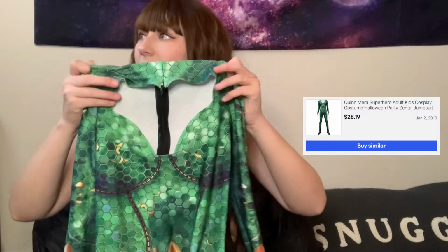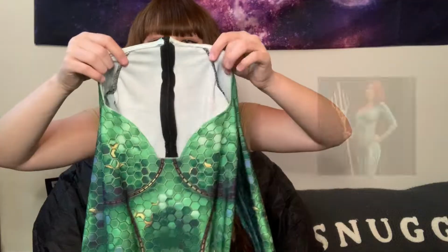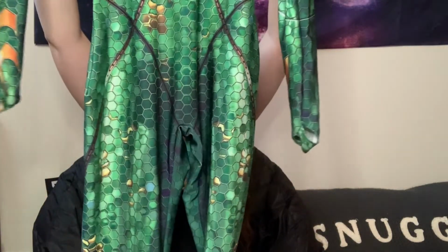The next one I have is this Mira suit. I actually got this right after I saw Aquaman, and it is also a size small and from eBay. I got this for about $28, and it has the nice little cutout that the actual Mira suit does in the show with a high neck in the back. It is actually a really nice suit, and this is one that I got pretty cheap considering how much some people charge for this suit.